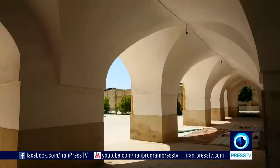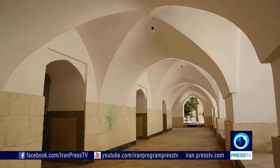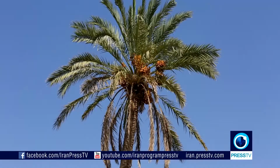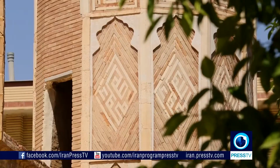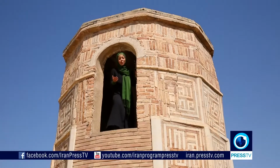The largest section of the mosque is its inner sanctum that's surrounded by a continuous arched corridor. The minarets are in the shape of an 11-sided polygon that have been decorated with beautiful brickwork, some forming simple square Kufic inscriptions.